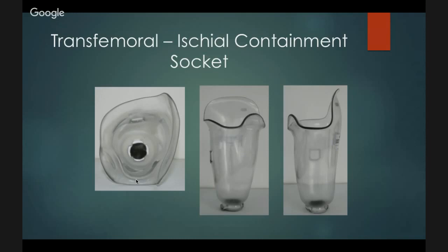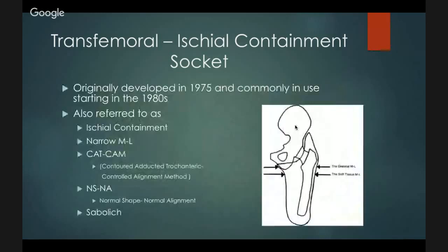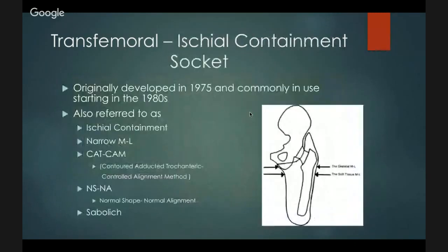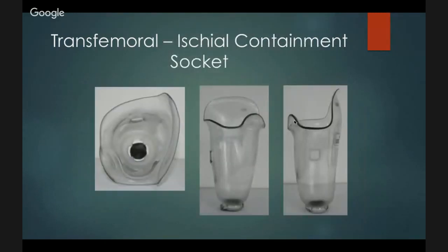So if you compare this to the quad socket design, you see it's much more narrow ML. You can see that lateral wall is quite a bit higher. You probably have to think back to the previous picture, but you see how horizontal that seat was, that shelf, and in comparison here it's quite a bit more vertical. It's not a shelf that you sit on; it's just a lip that contains the ischium to keep your femur from abducting.